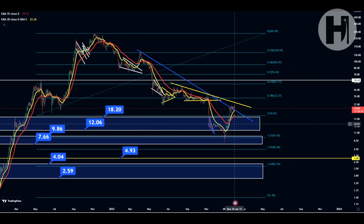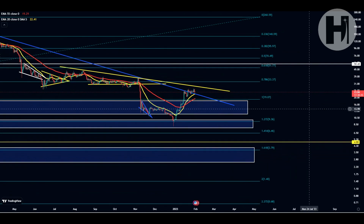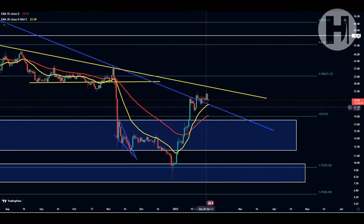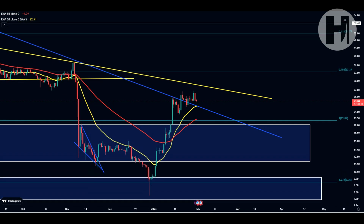But if we do come back down with a pullback, because we're getting pretty overextended here, if we start zooming in, you can see that we're getting pretty overextended. The EMAs are getting overextended from each other. The 20 EMA is the yellow line, the red line is the 55 EMA. And when there is a gap in between them, that is your signal that's telling you, hey, potentially we're going to see a move to the downside because it's getting a bit unhealthy.